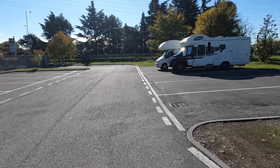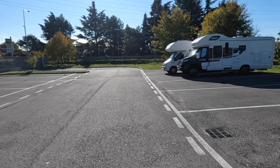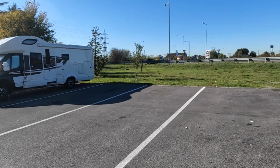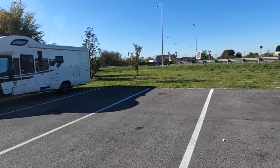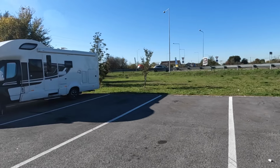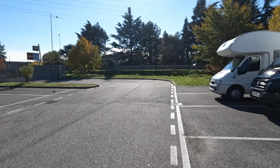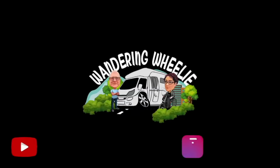We had a decent night's sleep. Proximity to the road, as you can see, but it seemed to quieten down about 9-10 o'clock, and we had a decent enough sleep. But there's a fair few spaces for a fair few motorhomes.